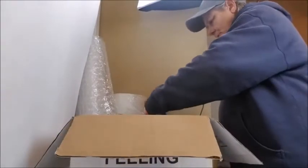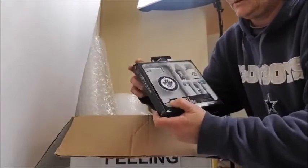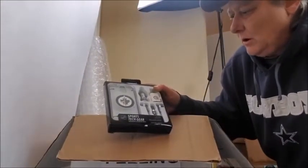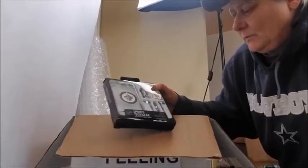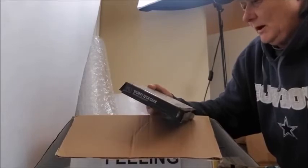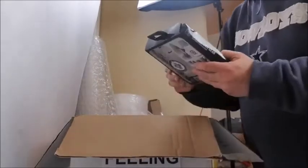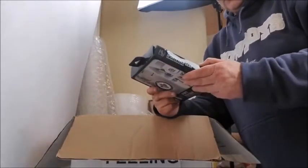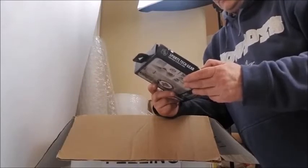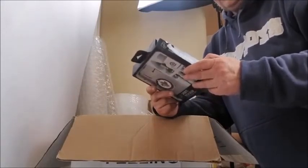Let's see. We have Sports Tech Gear. Oh, that's for NHL. Ice case, wall and car chargers, hands-free earbuds. That's sweet. Will it fit my phone? Probably not, because I have the world's largest dang phone. Hands-free earbuds. I need that for my car, though. I need a car charger.